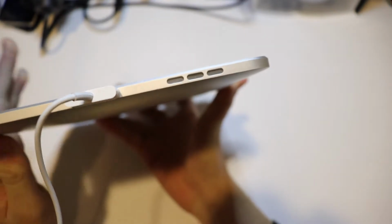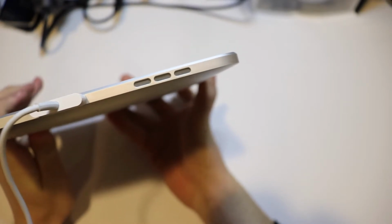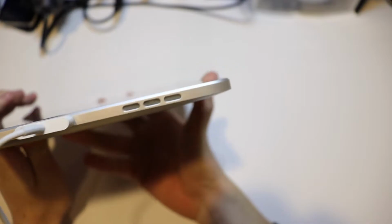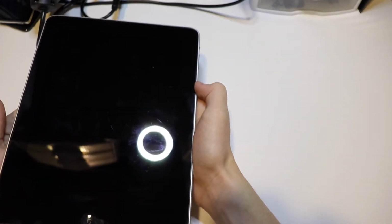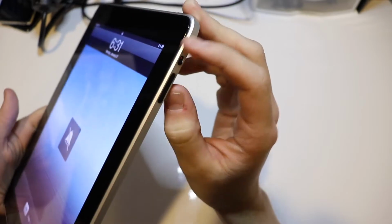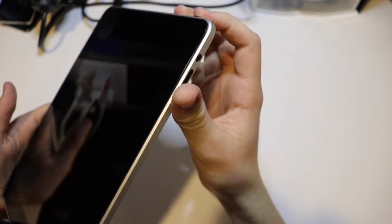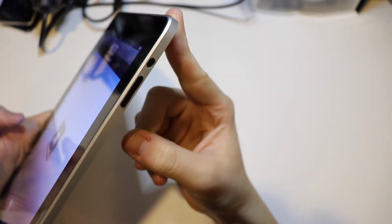You did have one mono speaker, which, you know, at the time was completely fine. Like, the first iPod Touch didn't even have a speaker. It was just like an iPod where you had to plug in headphones in order to listen. You did have these plastic keys. You did have a ringer switch. iPads don't really have that anymore.